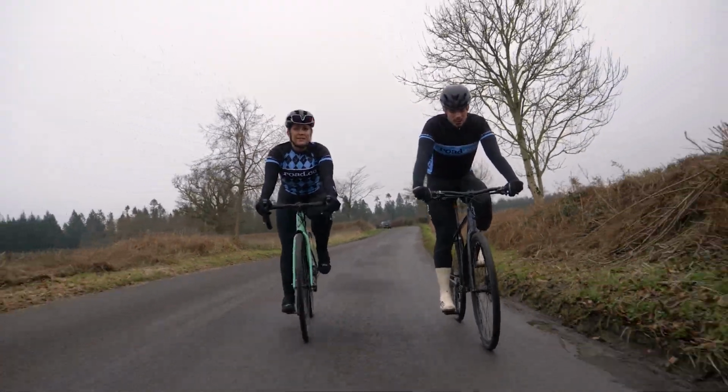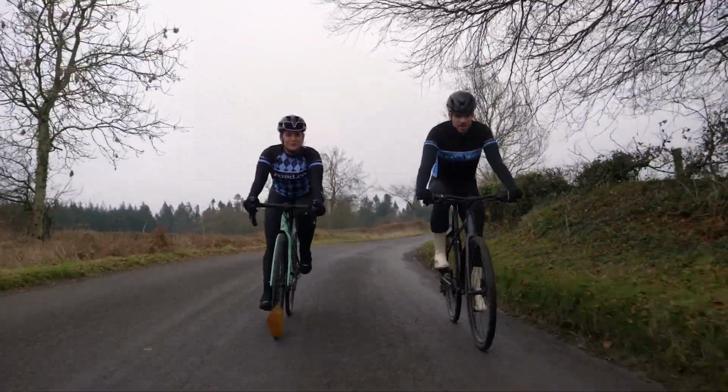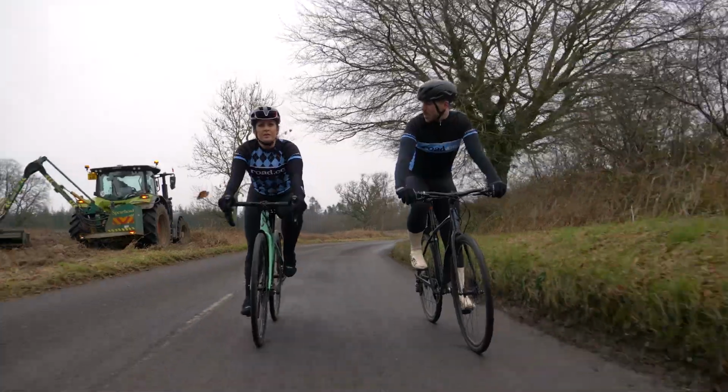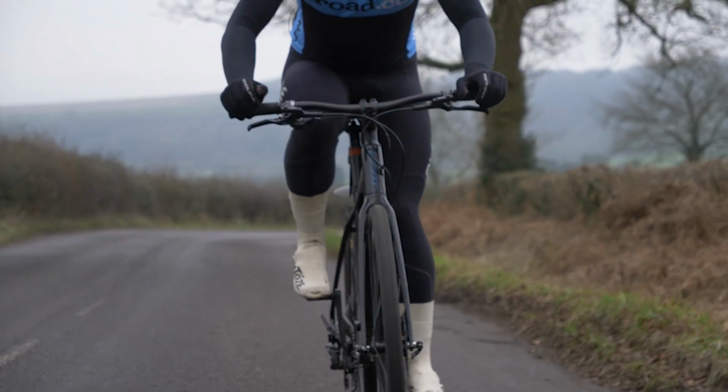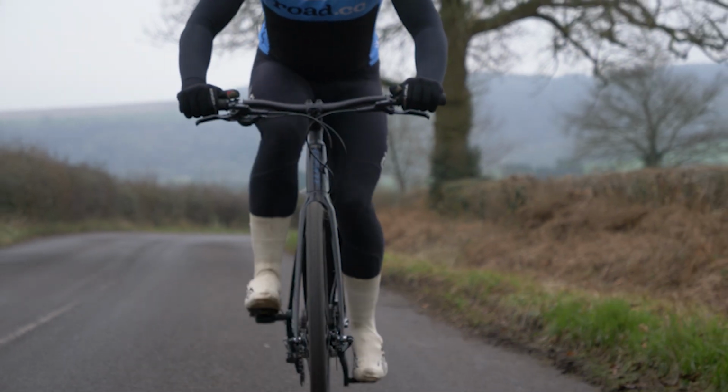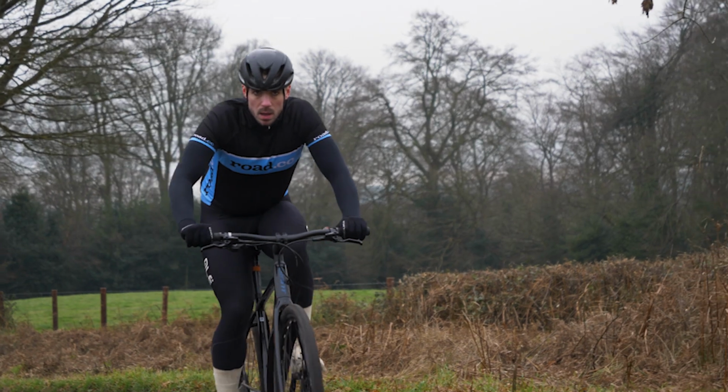But how about you? Do you know what? I really do like it. I chose the bike because I stick on a drop bar bike like yourself all year round, and I thought for winter give something a little bit more upright, a little bit more comfortable, a little bit more control really, and it has ticked all the boxes.